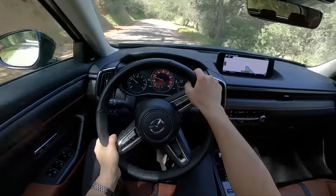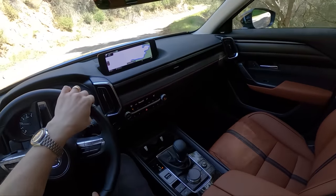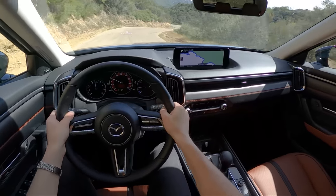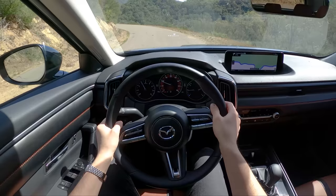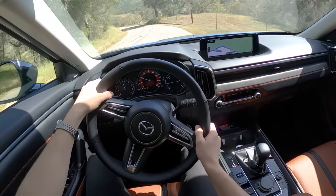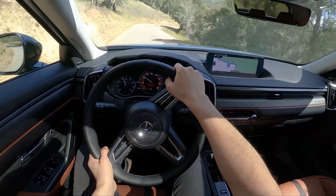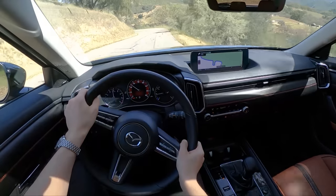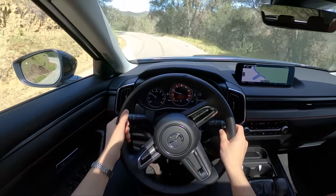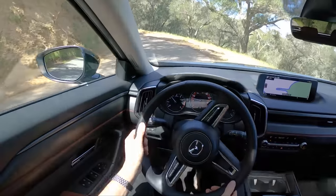All right, we're on a very twisty section of Canyon Road here. Let's get some driving impressions on what this is like to push around some corners. So we are in sport mode. G-Vectoring Control is turned up to its max. The transmission's doing a nice job holding gears, letting me ride out that meaty torque curve. And at the limit, this feels pretty good. Brakes are holding up nicely too. For the size of this crossover, it's surprisingly athletic on a back road.